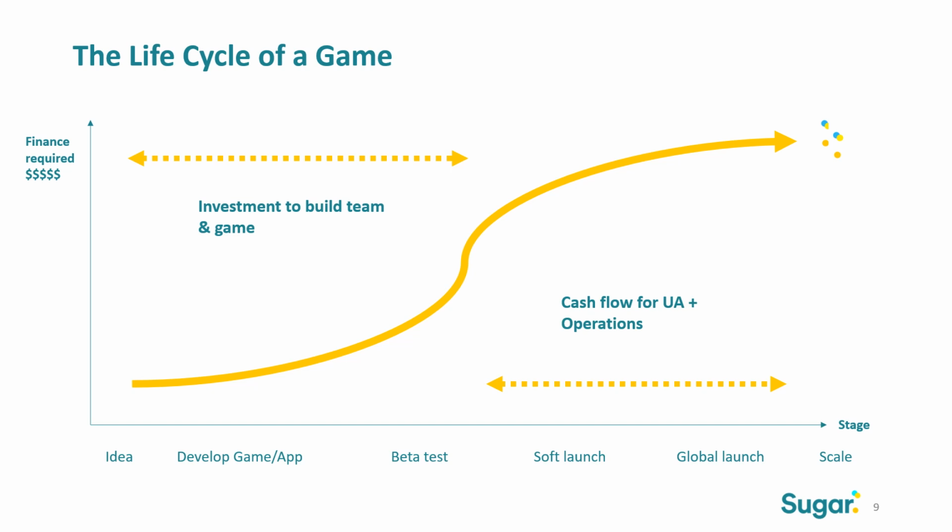So on the left-hand side of this graph, we're looking at a very early stage studio that has an idea, is developing a game, and is starting to test that game. They need a certain type of investment that is relatively risky to build the team, to build the game.